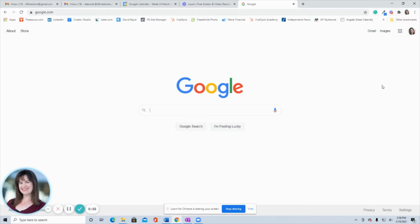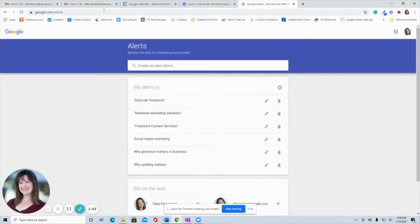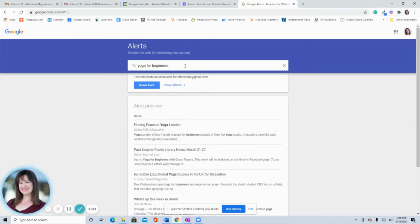So one easy and free way to do that is to set up a Google News alert. So you go to google.com/alerts, and you decide what you want to create an alert about. So let's say you are a wellness or fitness coach and you encourage people to try yoga. So maybe you want to send them articles on what are the benefits of yoga. And in particular, if people don't do it, because yoga will be a very big category, how about yoga for beginners? Play around with what it comes up with.